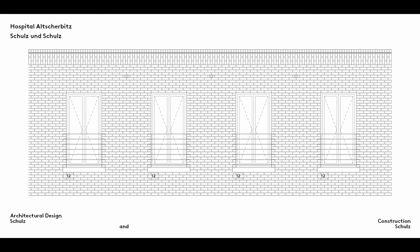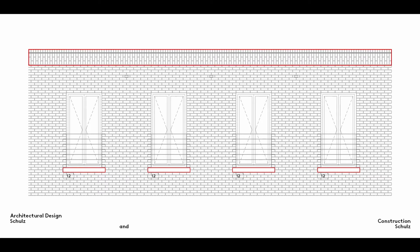1:20 scale facade drawings can also be produced in black and white with lots of technical information. In this elevation of our psychiatric unit at Altscherbitz Hospital, the drawing emphasizes the neat brick bond, the concrete windowsills, and the upright course of bricks of the upstand. This type of upright brickwork is called a soldier course.